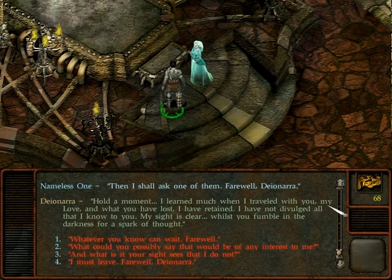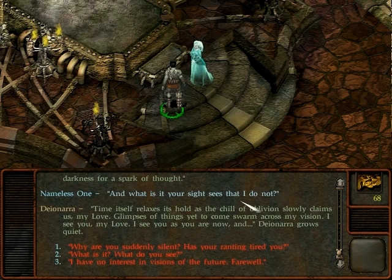I learned much when I traveled with you, my love, and what you have lost, I have retained. I have not divulged all that I know to you. My sight is clear, whilst you fumble in the darkness for a spark of thought. And what is it your sight sees that I do not? Time itself relaxes its hold as the chill of oblivion slowly claims us, my love. Glimpses of things yet to come swarm across my vision. I see you, my love. I see you as you are now, and Deionarras grows quiet.